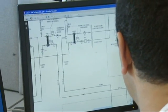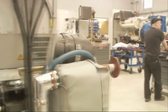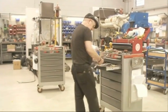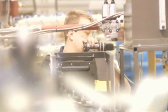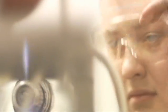ENER-G is the market leader in the provision of cogeneration systems, with experience dating back to 1984. We have installed a wide range of systems, from 4 kilowatts up to 10 megawatts worldwide. Our unique combination of experience, in-house technology and services means we are a single source for the design, supply and operation of cogeneration systems.